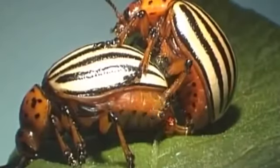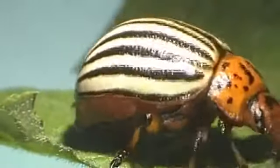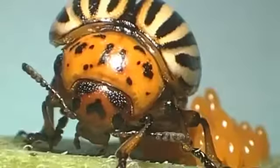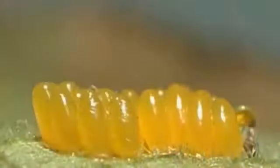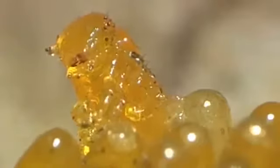Mating usually occurs during maturation feeding. Fertilized females lay batches of up to 80 eggs in rows on various parts of the underside of a leaf. A sticky secretion released during oviposition adheres the eggs to the leaf. Larvae hatch from the soft, transparent eggshells a few days later.